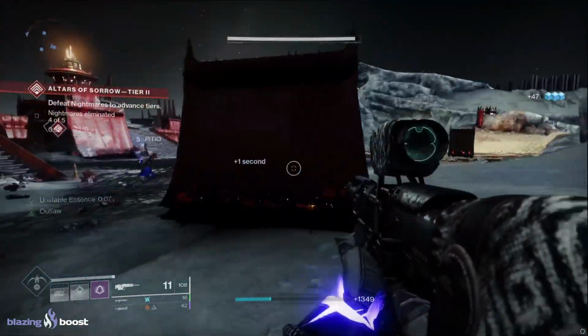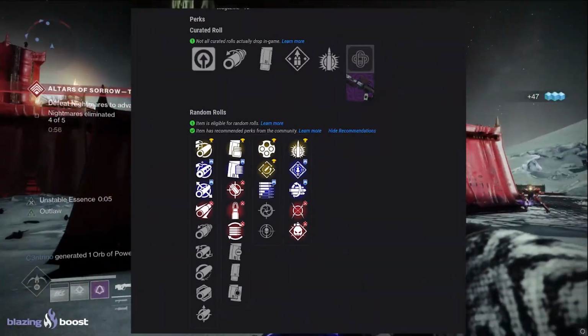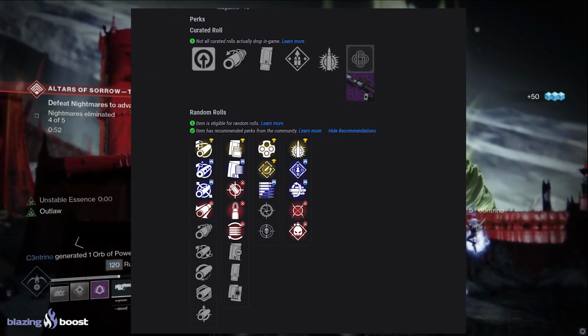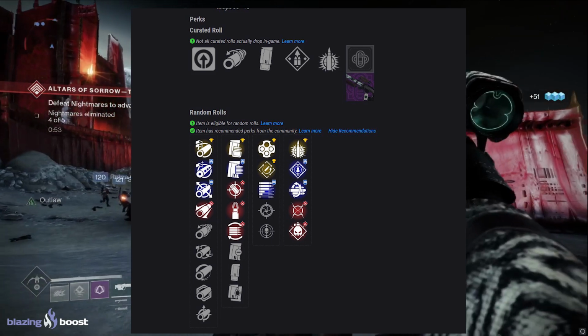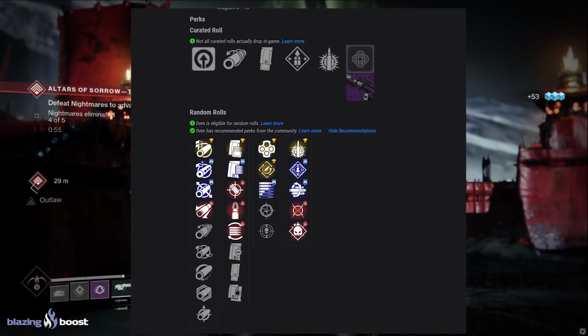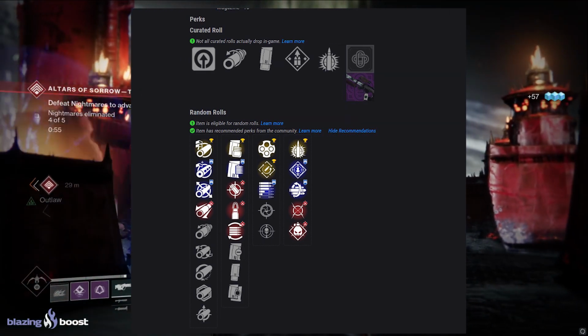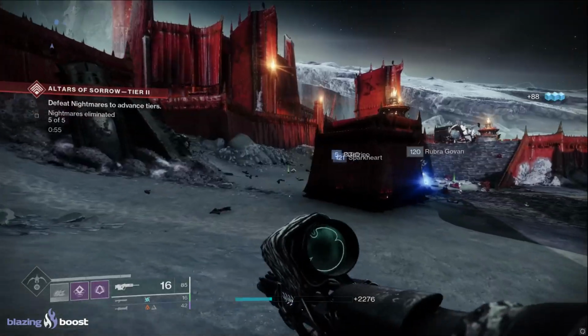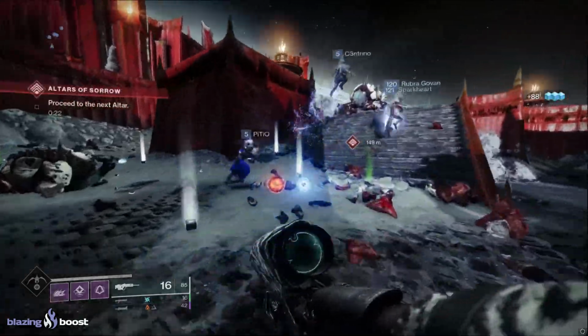Now on screen are the rolls, so I would probably recommend Rapid Hit and explosive payload is going to be your best bet for PvE. That's what I'd try and aim for, and probably a range masterwork. But that's pretty much it from the rolls and the statistics. Now I'm just going to quickly show you the TTK on this weapon.